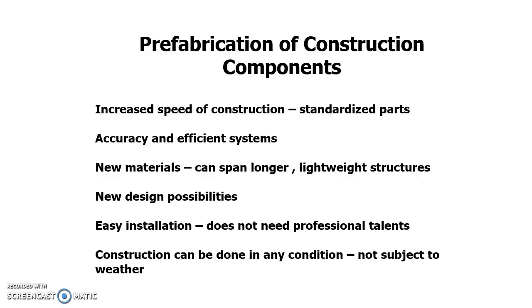It also opened up many possibilities for new design in terms of new forms and new shapes. And prefabrication of components helps us with installation, because now you do not need professional builders or professional craftsmen, because everything is very easy to put together. And also the other advantage is that construction can be done in any condition, so you wouldn't have weather conditions that might extend the process of construction.